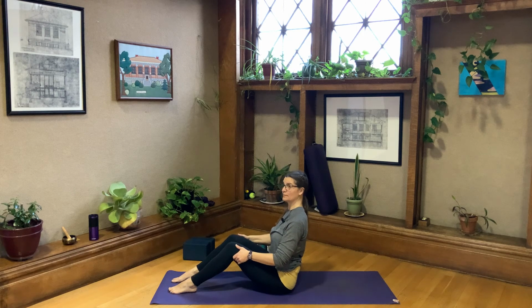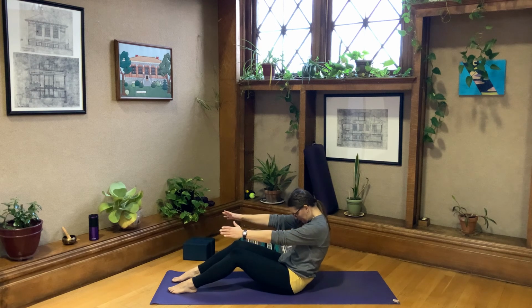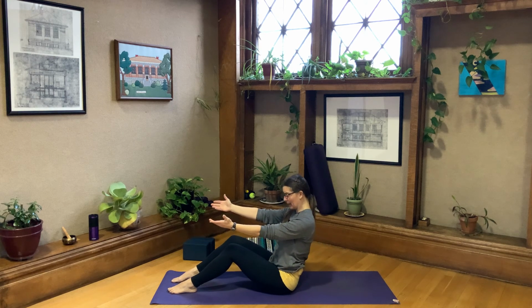Inhale back to neutral. Now the next time you exhale back, maybe you reach your arms forward and maybe leave them up. Inhale up.